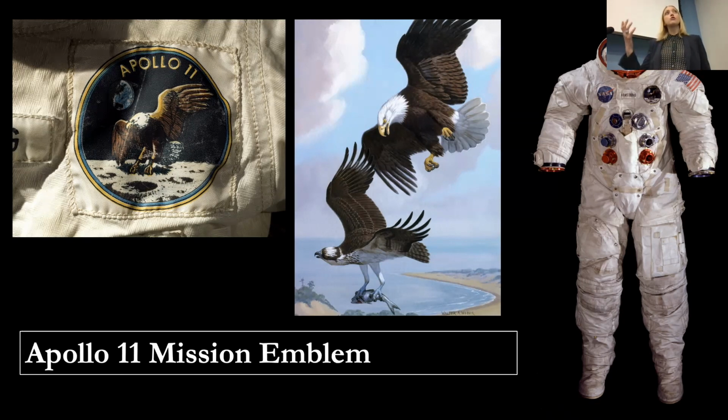And so these usually, if you see other missions, they'll include the last names of the astronauts. To this day, that's what they do. But the Apollo 11 crew said they wanted this to be more universal. They wanted it to be more inclusive. It's not just about them.